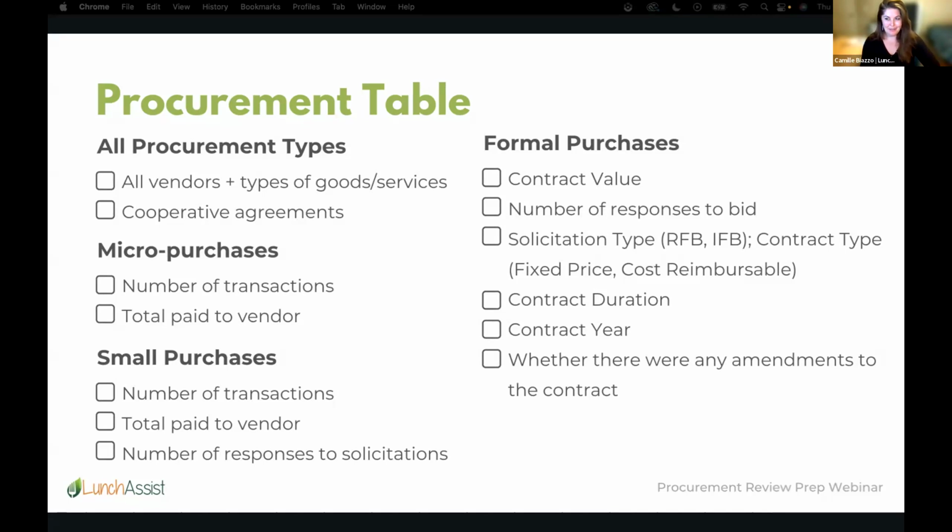Jen, how about you talk about small purchases and how it's slightly different, what you need to enter and how you enter it? Yeah, definitely. It's similar, right? You've still got the total paid to vendor, and then what they're also going to ask you is how many people you got to respond to the solicitation. So that's the extra bit of information. If you do a small purchase process, remember that one's also sometimes called 3 bids and a buy. It's essentially price quotes. And so usually we like to get 3. At minimum, we try to get 2.